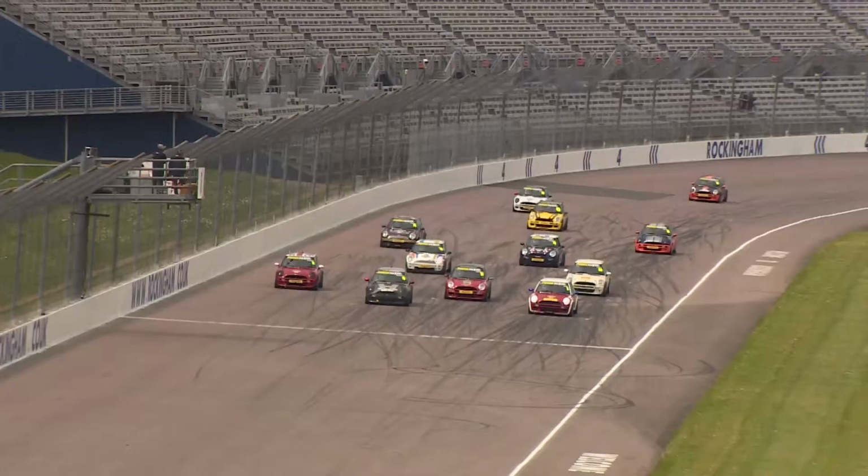Welcome back to the Power Max Mini Challenge, where we've been having loads of fun on the GP circuit at Brands Hatch with the JCWs and F56s. But now it's time to go back over to Rockingham for the final Cooper class race. Here's Ben with the grid.